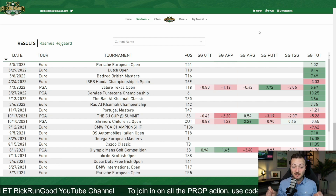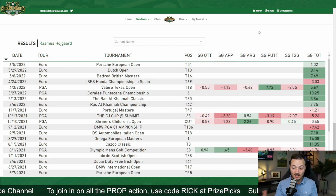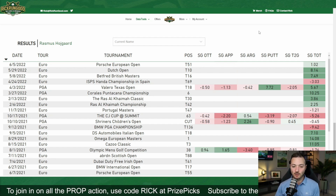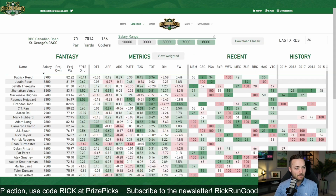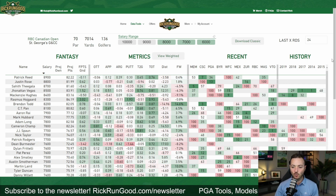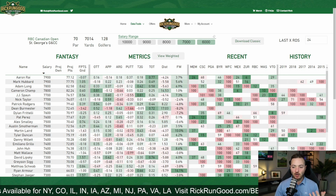Corrales Punta Cana, he finished 6th, and Valero Texas Open, he finished T18. Very good putting week that week, which is a little bit unsustainable, but I like to see the 2 good finishes there coming over and playing, and he's used to playing the weekend. He's a very good, talented, raw golfer that I think we're going to learn a lot more about in the coming years.